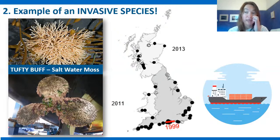Once they arrive, they detach from the hull of the ships into the water, and then us in our smaller boats, yachts, dinghies, kayaks, end up picking them up. How do we pick them up? Well, they attach onto the hull of our boats, or they get into the nooks and crannies, the centerboard casing, if it's a dinghy, bottom of the mast, on our outboard engines, on our propellers, and we transport them along the coastline. But by doing that, we're also transporting the problems that they introduce.